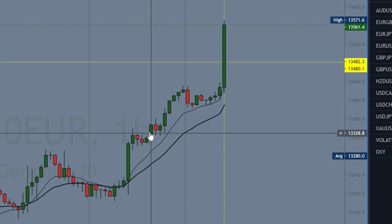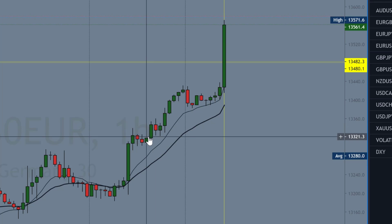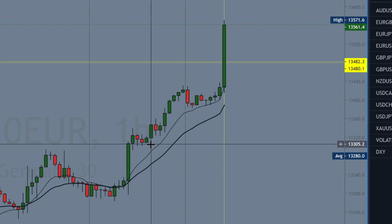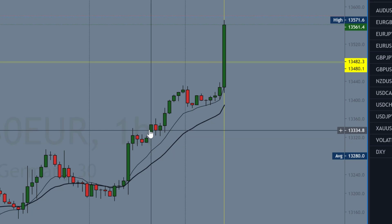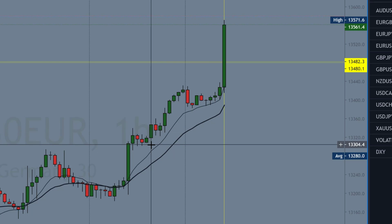So if the price goes 1R in my favor, automatically I will go out with 0.5%. But then I don't move my stop loss to break even. Why? Because I'm relying on a technical break-even method. If it goes 1R in my favor and I close half my trade, and I leave my stop loss at the original, if price were to come back and hit my stop loss, I will lose 0.5%. So I have plus 0.5, and then I have minus 0.5. So it's a technical break-even.